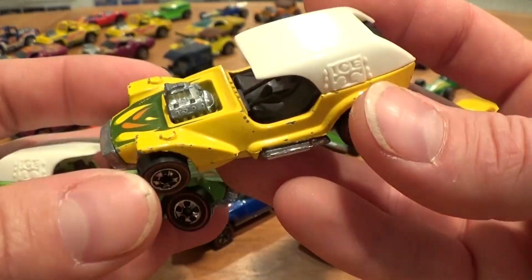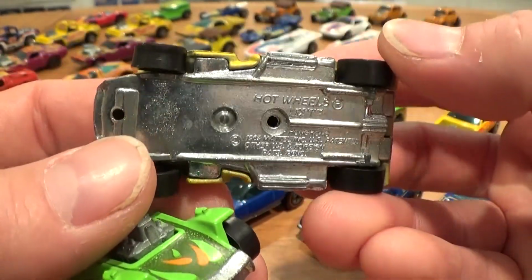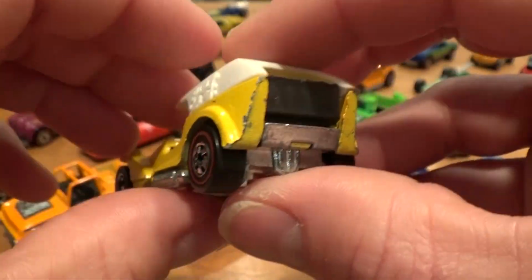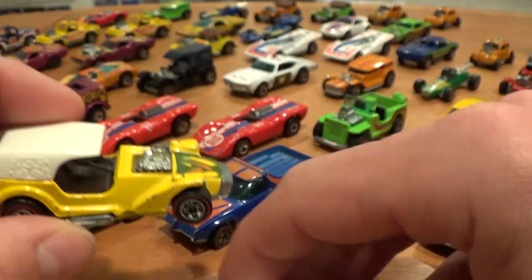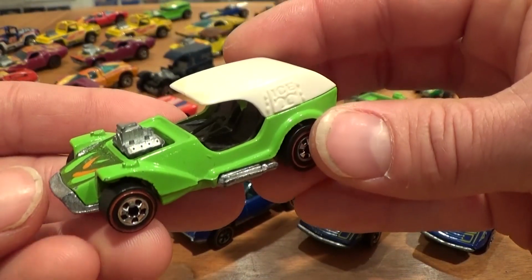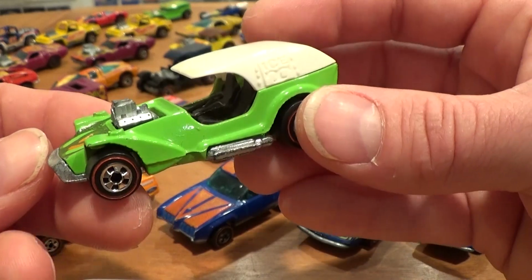Here's the yellow alternate version, harder to find, but not overly expensive. Still, this one's in nice shape actually. It's got a shiny base, a few flea bites on it. I think this was about $60 or $70 to buy it yellow, whereas this one's about $20 or $30 if you can find it. Also came out later on in 1977 with black wall wheels, exact same as this.